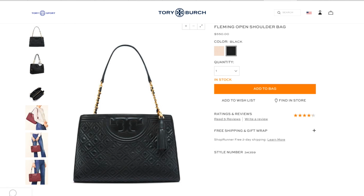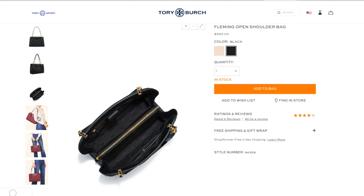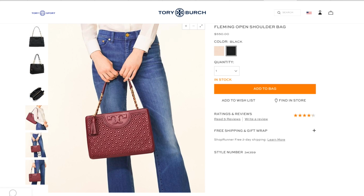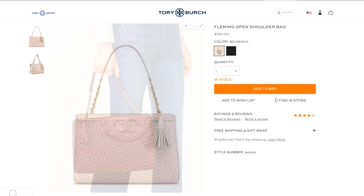It definitely reminds me of the Chanel Grand shopping tote. You know, it is the leather. It has kind of embossed checkers, but it does have the classic T logo, also embossed in it, with a chain shoulder. It just looks easy to wear. I don't know, there's just something about the bag. It's just a nice, easy shoulder bag.